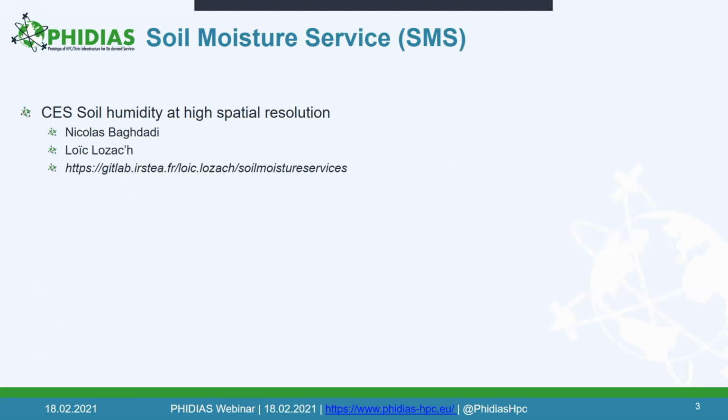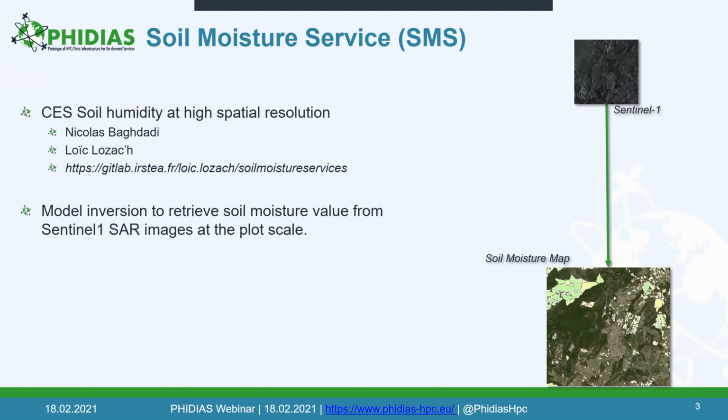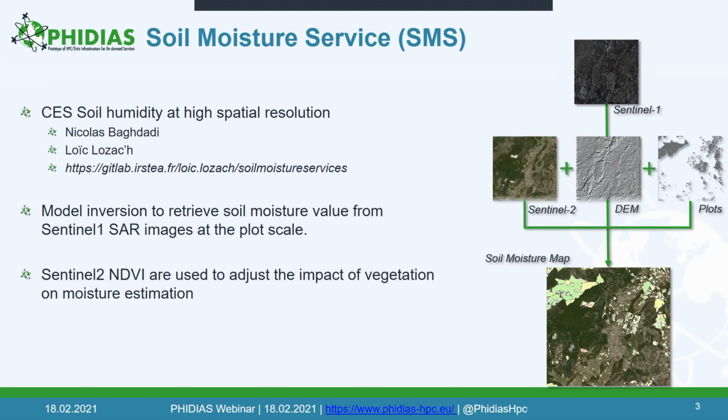I will first quickly present to you the soil moisture service processing chain. It was created within the HPDA soil humidity at high spatial resolution project under the direction of Nicolas Baghdadi and developed by Loïc Lozac'h. The code is accessible at Loïc's GitLab. The heart of the chain is an algorithm using model inversion to retrieve the soil moisture value from Sentinel-1 SAR images at the plot scale. The chain also uses plot vector files, DEM, and NDVI from Sentinel-2 images. The NDVI is used to adjust the impact of vegetation on the moisture estimation.